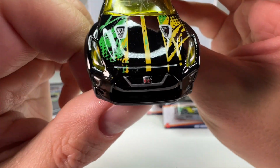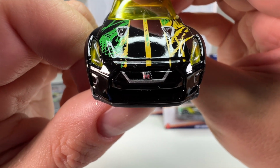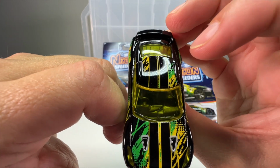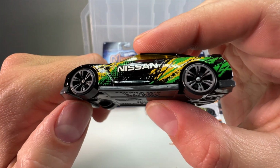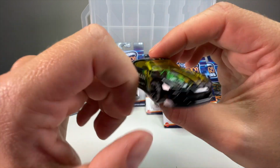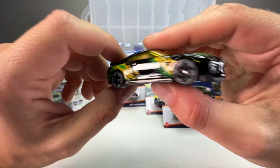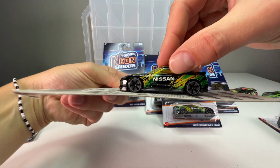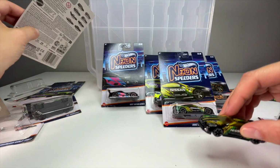Let's get the GTR, see if you can see it. It's a little off-center, but at least you can read it. This one does have roof tampos. Not bad, other than the little hiccup right there. I mean, there's no paint, there's no matching tampos on that side. But okay, let's roll it. Looks good. Those wheels are awesome.